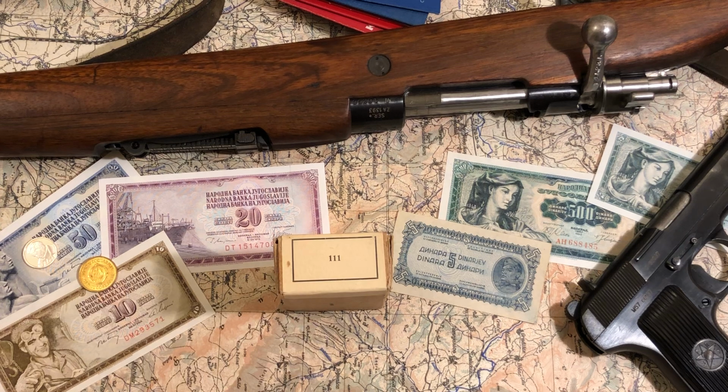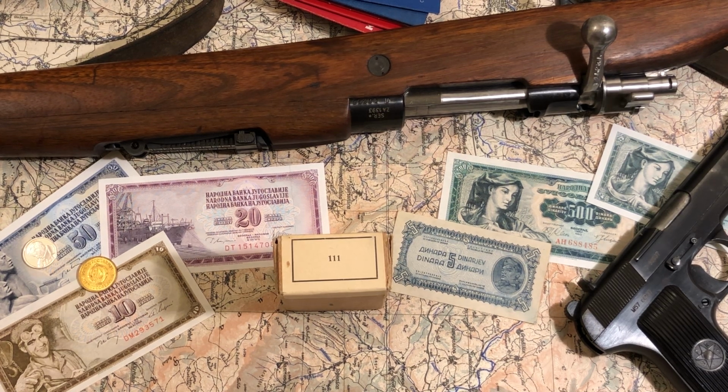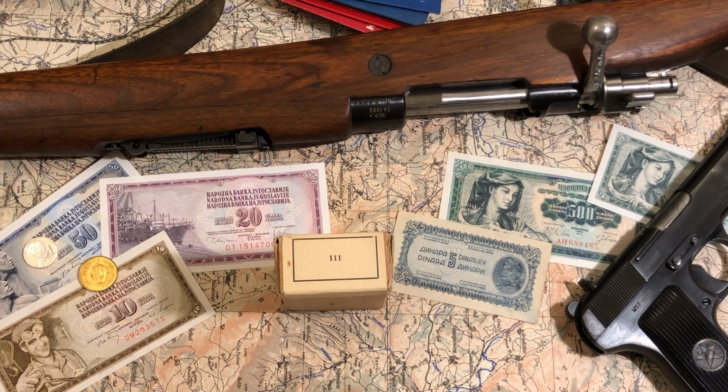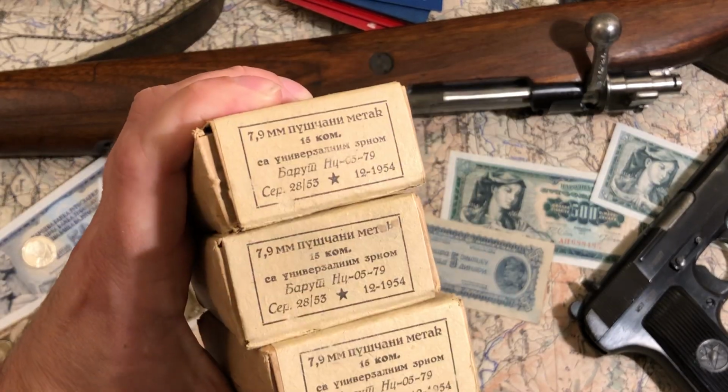So I stumbled across this, wanted to order it, and I ordered a few more boxes of the surplus ammo they had. Now let's see. So all of the other surplus ammo I got from them was 1954 marked. Sorry. I've got some other surplus Yugo ammo that I bought previously. So this right here, I'm pretty sure is essentially just the same as this stuff.